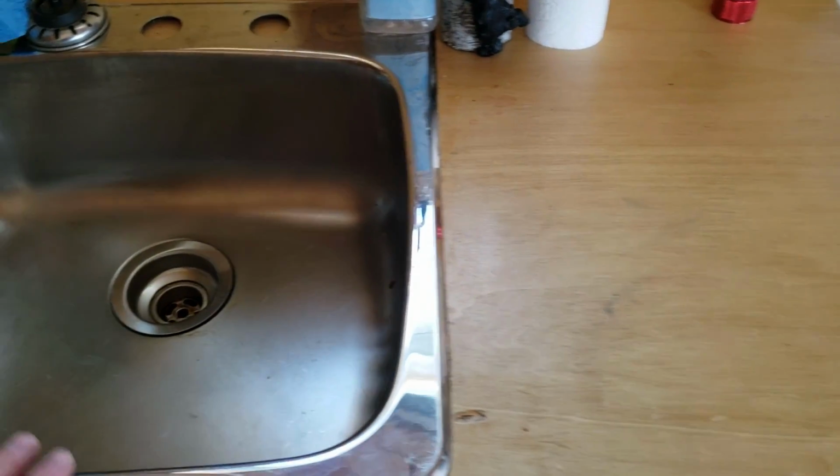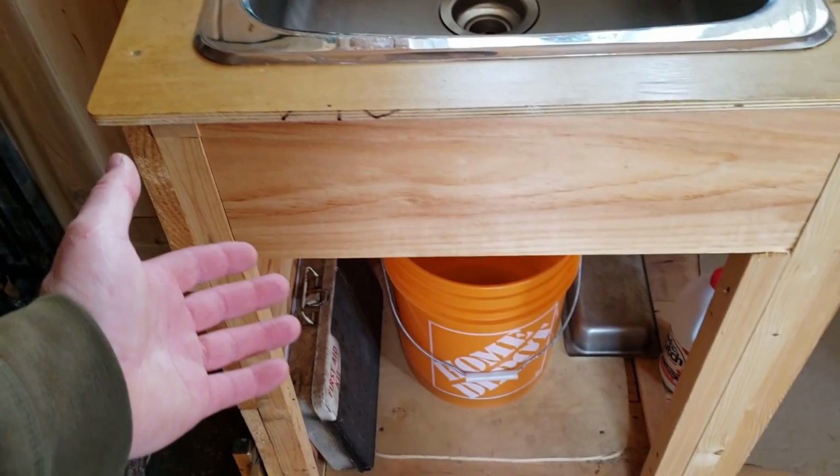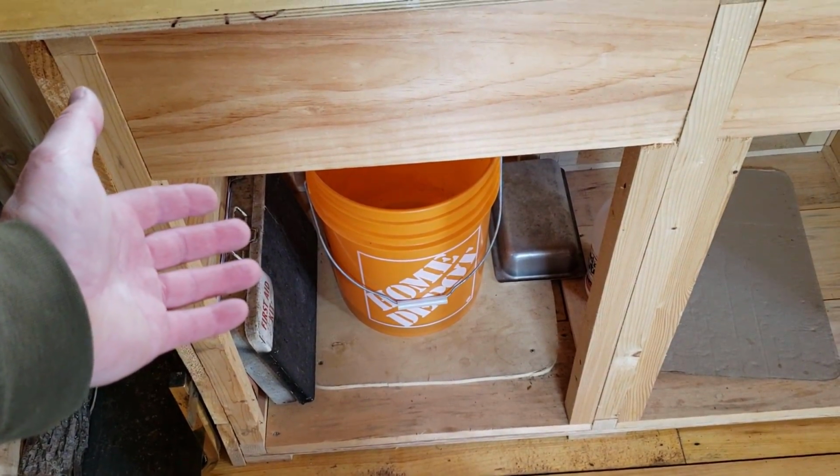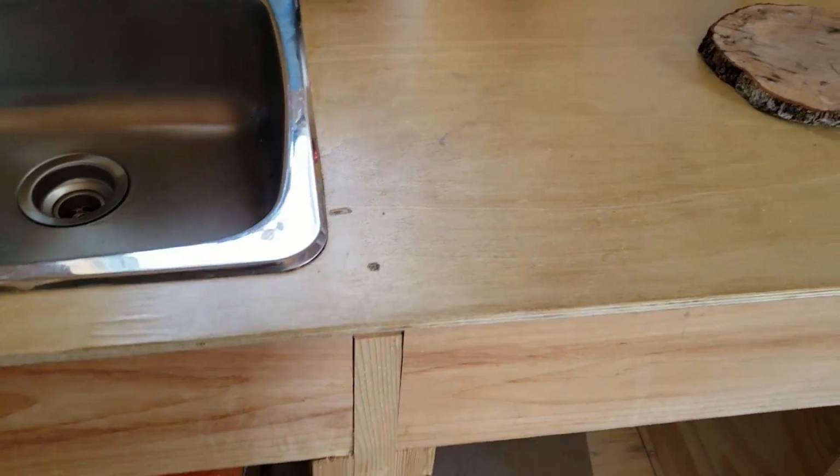So this is the kitchen sink. Kitchen sink came from a reno. Gray water system is simply a Home Depot bucket. That's what I use. And the cabinet I built myself.